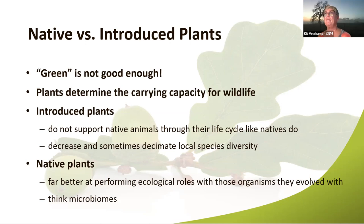When you look at some of the subdivisions, we're watching this happen down in the Folsom area, just wide swaths, hundreds of acres at a time turned into subdivisions. And they are not planting natives as their primary palette. They're just replacing the natives with introduced species. And so now you're taking out hundreds of acres of native plants and everything that's related to them. So our introduced plants just do not perform the ecological roles that natives do.